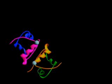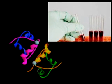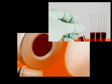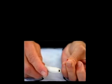A person suffering from diabetes mellitus is unable to produce enough of the protein insulin to regulate their blood sugar levels. This condition can be fatal. Until 1982, diabetic patients were administered animal insulin, harvested from the pancreases of cows and pigs. While this method was largely safe and effective, there were some patients who suffered allergic reactions to the animal insulin.